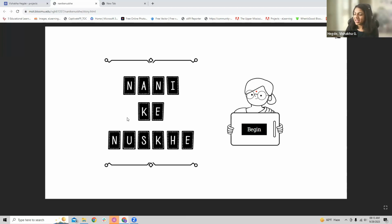So I started with an intro. I stuck to a minimalistic black and white theme, and I thought it would serve as an interesting hook, because those images were really captivating and compelling to view. I designed this little character in Adobe Illustrator.